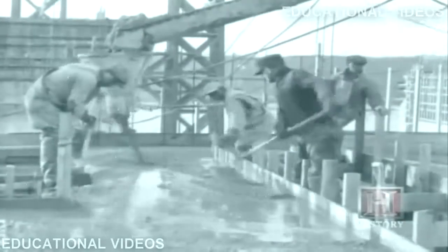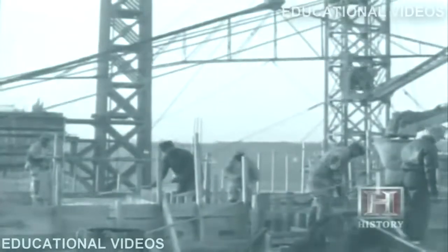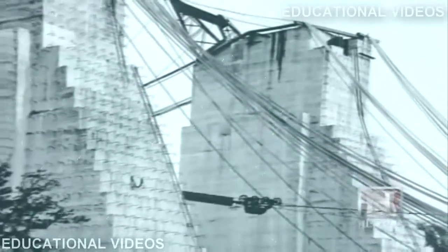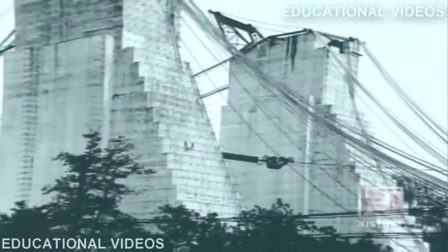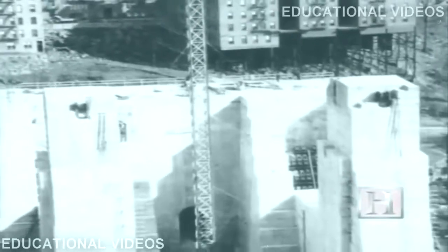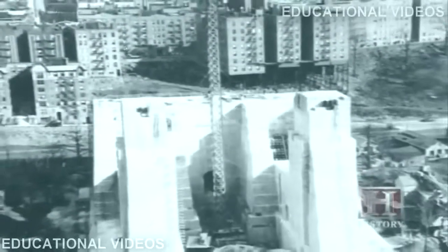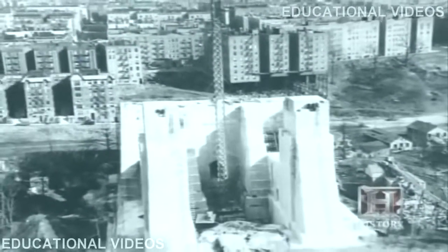With the groundwork laid, bridge workers poured 110,000 cubic yards of concrete to form a 200-foot wide, 290-foot long, and 130-foot high massive anchorage. When completed, the mammoth block weighed in at over 260,000 tons. At the time, the largest bridge anchorage ever made.